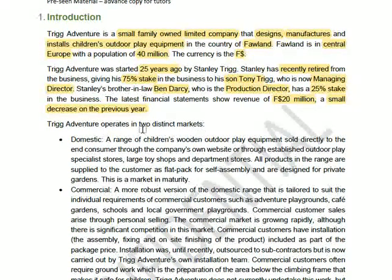Trigg Adventure operates in two distinct markets. First would be the domestic market. So this is for people's homes. A range of children's wooden outdoor play equipment sold directly to the end consumer through the company's own website or through established outdoor play specialist stores, large toy shops and department stores. Okay, so we see the sales channels that they are using for domestic play equipment. They sell through third parties, which include outdoor play specialist stores, large toy shops and department stores.